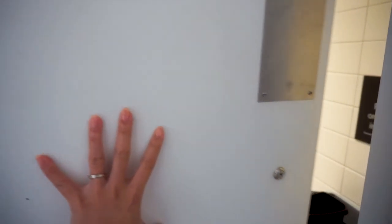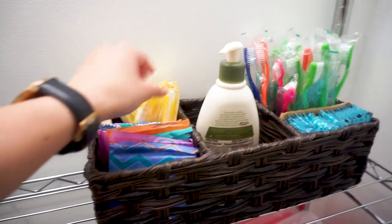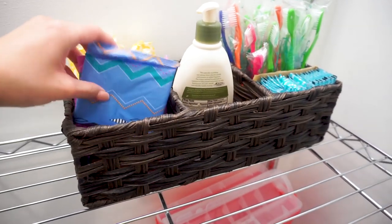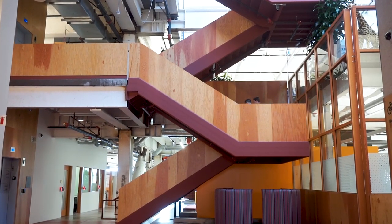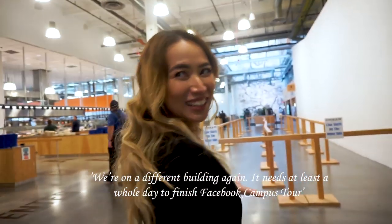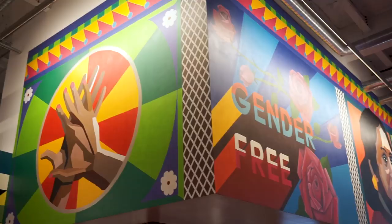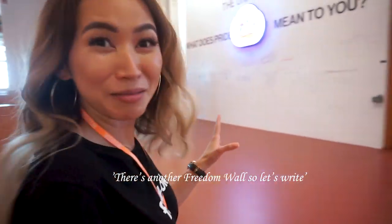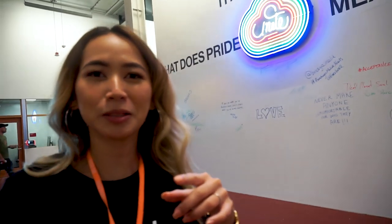So, we're still filming, guys. And inside the restroom, you can actually get toothbrushes, napkins, and more. Okay, nasa ibang building na naman tayo. Kailangan ng buong araw para matapos ang Facebook campus tour ko. Meron na namang freedom wall. So, magsulat tayo. What does pride mean to you?